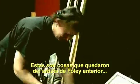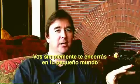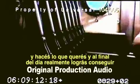This is the remains of all the previous Foley artists that used to work in this room. It's great fun. It's challenging, it's rewarding, it's hilarious. You're just locked away in your own little thing and do what you want, and at the end of the day you come out with a really good sound. That's what I like about it, when you play it all back and it works.